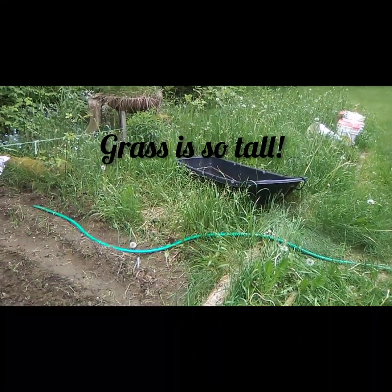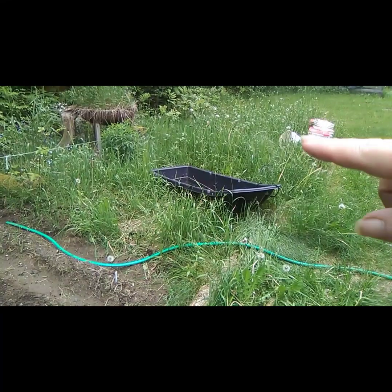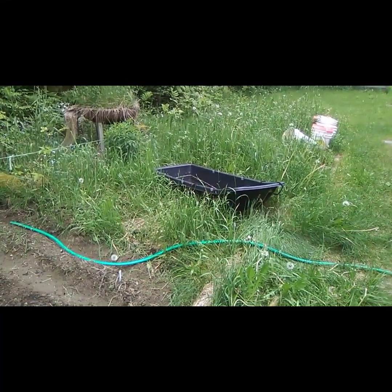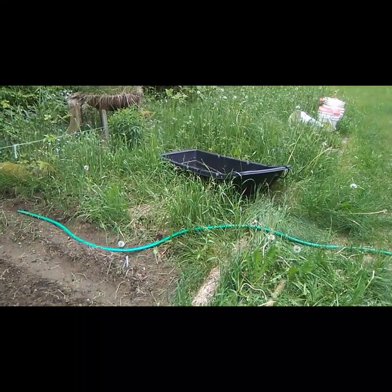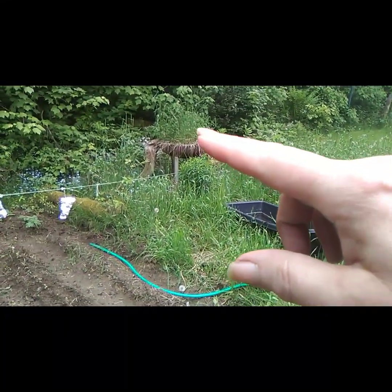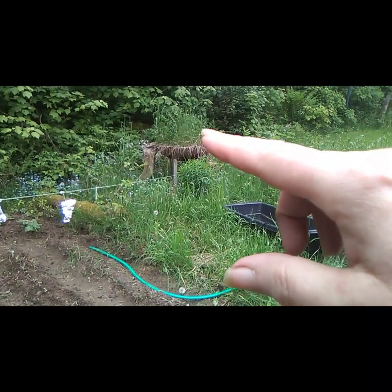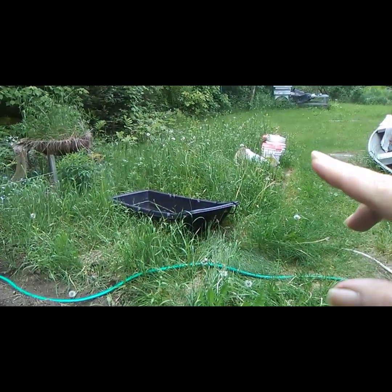We've had a lot of rain, so I had to cut all this grass off, and I'm going to put lettuce in that old, it's like a toboggan type thing, I don't know, skidder or something that you pull behind your snowmobile. And then I have no idea what's growing in that, but I'll grow something in that as well. And I'm going to fill my buckets.